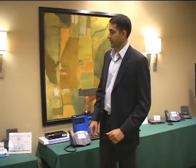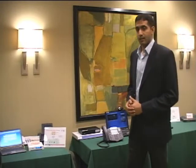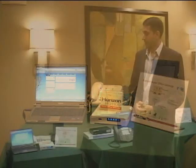And finally, we have the Horizon HG1100, which is a perfect device for the SOHO market, where you may have 2 to 10 users in a single office, and they have the same needs as users in larger offices do. So we have created a one-of-a-kind device which integrates Wi-Fi capabilities, SIP, POTS connectivity, and all the normal firewall NAT capabilities that are required. And once again, it has full U4EA GOS capabilities with the 9 priority classes for prioritizing unified communications applications.